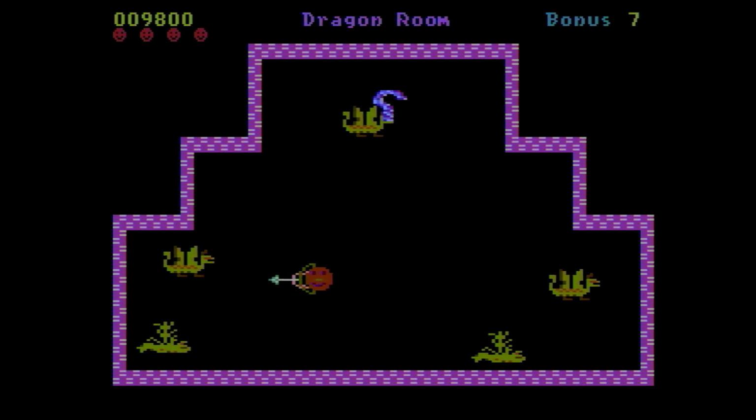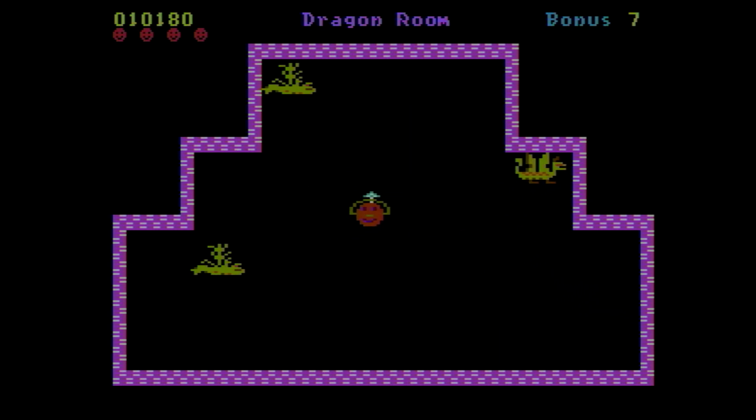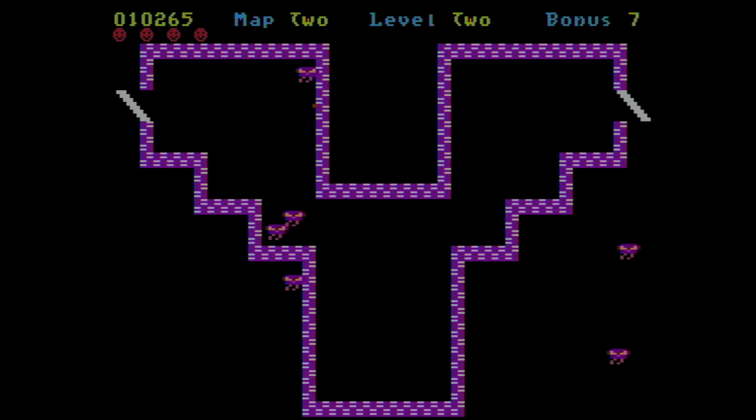You know, my only thing is, if you're looking for something that physically looks better cartridge wise, you may want to not choose this one. But for me, it didn't matter, as I'm such a big Atari 7800 fan. I felt that $40 was a very reasonable price for this.